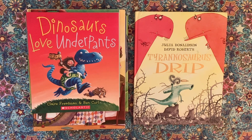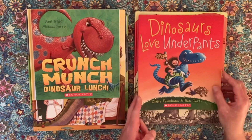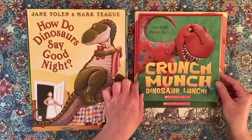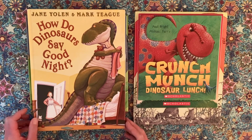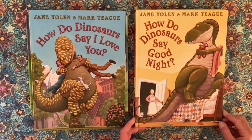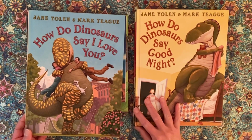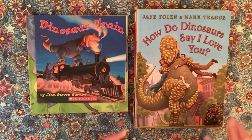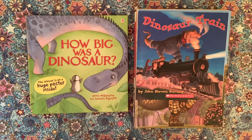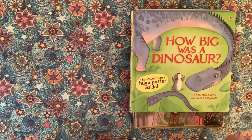These are the books for week 27. Tyrannosaurus Drip by Julia Donaldson and David Roberts. Dinosaurs Love Underpants by Claire Friedman and Ben Court. Crunch, Munch, Dinosaur Lunch by Paul Bright and Michael Terry. We have How Do Dinosaurs Say Goodnight by Jane Yolen and Mark Teague. We have How Do Dinosaurs Say I Love You by Jane Yolen and Mark Teague. We have Dinosaur Train by John Stephen Gurney. And How Big Was a Dinosaur by Anna Milbourne and Serena Riglietti.